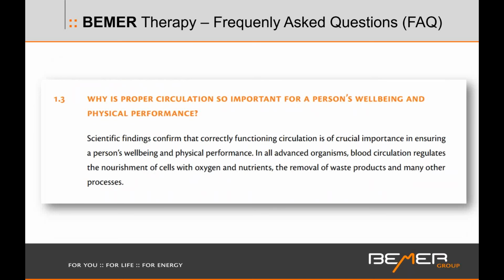Next question, it says, why is proper circulation so important for a person's well-being and physical performance? For me, it's quite simple. I mean, if you don't have raw materials being delivered to the tissues that metabolically need this, then there are mechanisms that can compensate, but ultimately not for too long. We can go a long time without food. We can go a long time without water, but you cannot go a long time without oxygen. Your body needs oxygen. Your cells need oxygen, and it needs the capacity to be able to remove metabolic waste products so it can function in the most optimal way.